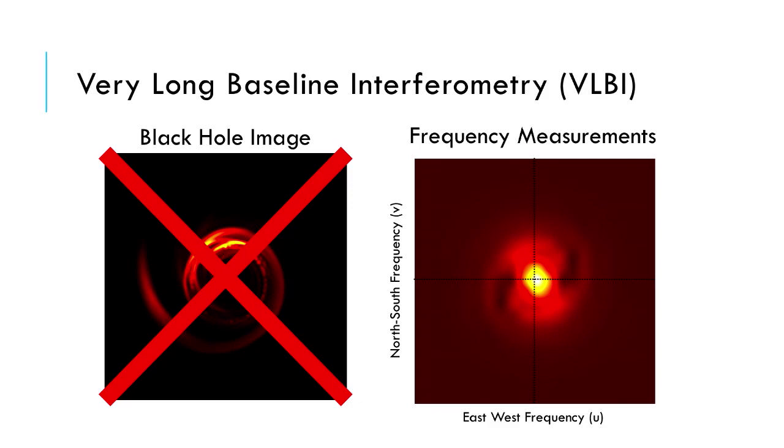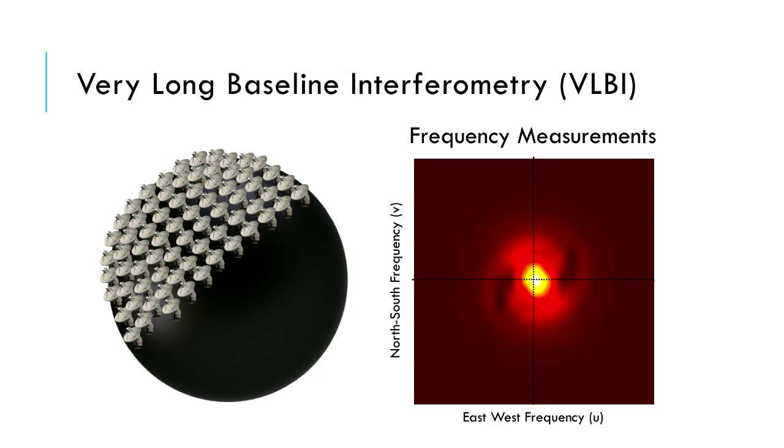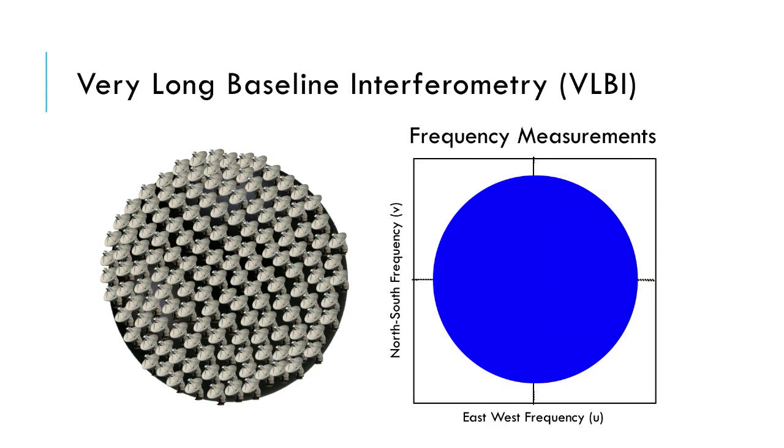Great. So now that we have the data, the question is, how do we make an image from it? So unlike with a camera, the event horizon telescope doesn't capture a picture in pixel space, but it does it instead in frequency space. So if you know what a Fourier transform is, we essentially take measurements from the black hole image's Fourier transform. And if we put telescopes all over the globe, we would sample all the different frequency measurements, all those spatial frequency measurements.